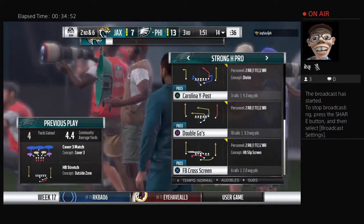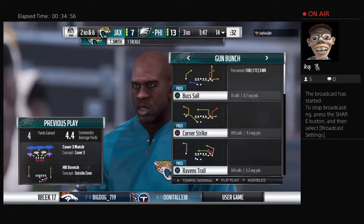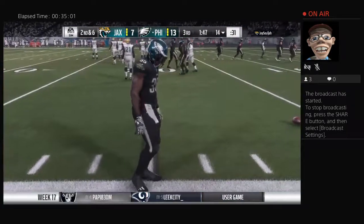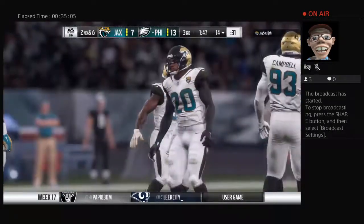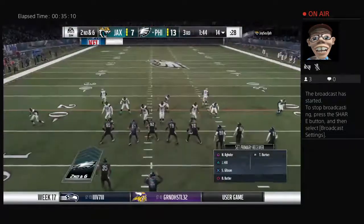Call it a gain of 4 on first, and that'll make it second down. Well, they did throw interceptions on their last 2 drives, so no surprise at all they decided to start it with a running play. I'm actually a little bit surprised, though, that they got as much out of it as they did. Yeah, decent little gain. Puts them in a pretty good spot for second down. See if they stay on the ground for second down.